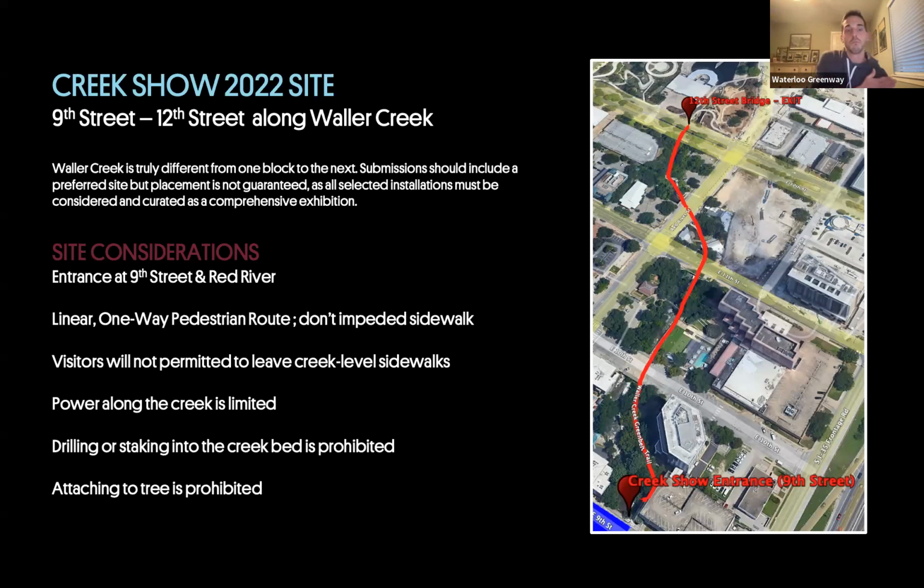If you go explore Waller Creek, go to creekshow.com and look at our gallery of sites. You'll see we have an additional block and it ends at an existing chain link fence at 12th Street under the 12th Street Bridge. So there's a whole new block no one has ever played with before, and someone from this group will get the first opportunity to play with it.